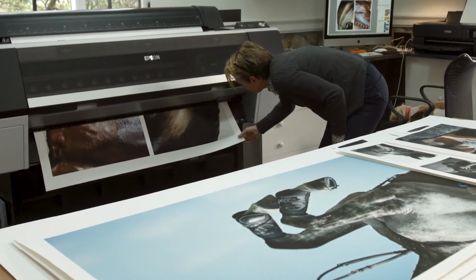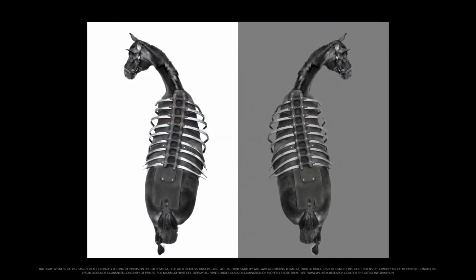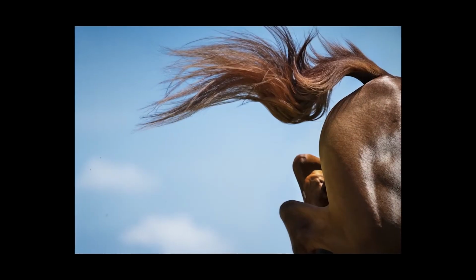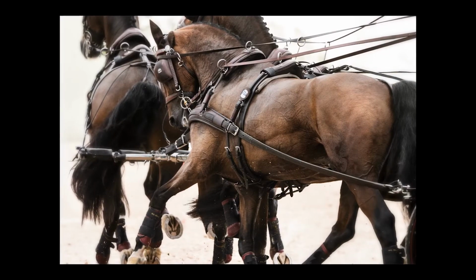With Epson technology, the color prints are going to last up to 200 years. And the black and white prints will last up to 400 years. And I don't have to worry, and the collector doesn't have to worry. These horses are living and breathing. And I needed a paper that would capture the fine details of the hair and the braids, and the sweat on the flank, and the sand flying in the air.